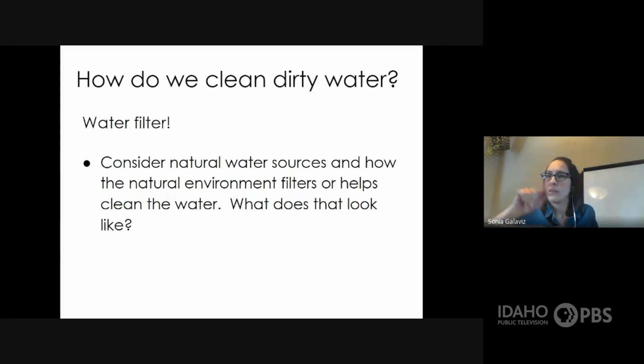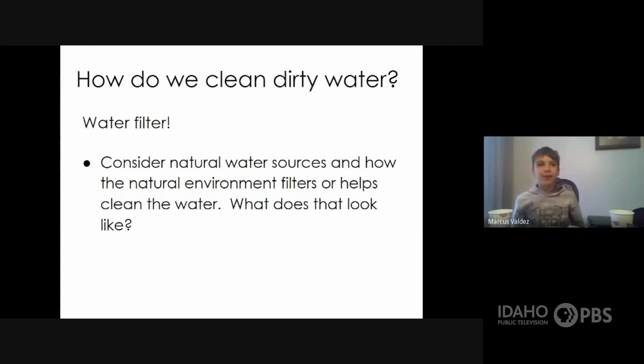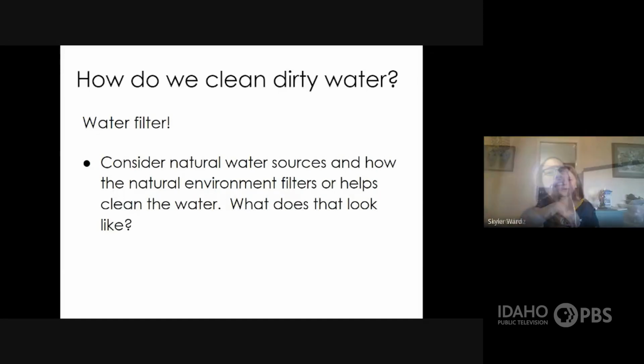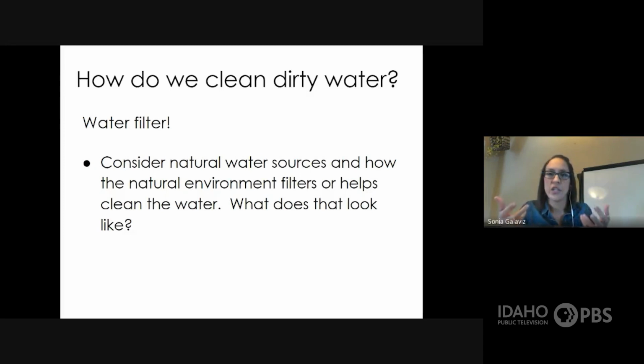Has anyone from my group here ever walked down to the Boise River and put your feet in the river? Yeah? What happens when you shuffle your feet on the bottom of the river? Marcus, what happens? Usually you can feel the sand and rocks under the river. I just heard you name two materials, sand and rocks. Skylar, what else do you notice when you shuffle your feet in the river? The water gets all foggy. Yeah, it does, right? Because you're kicking up the dirt, right?